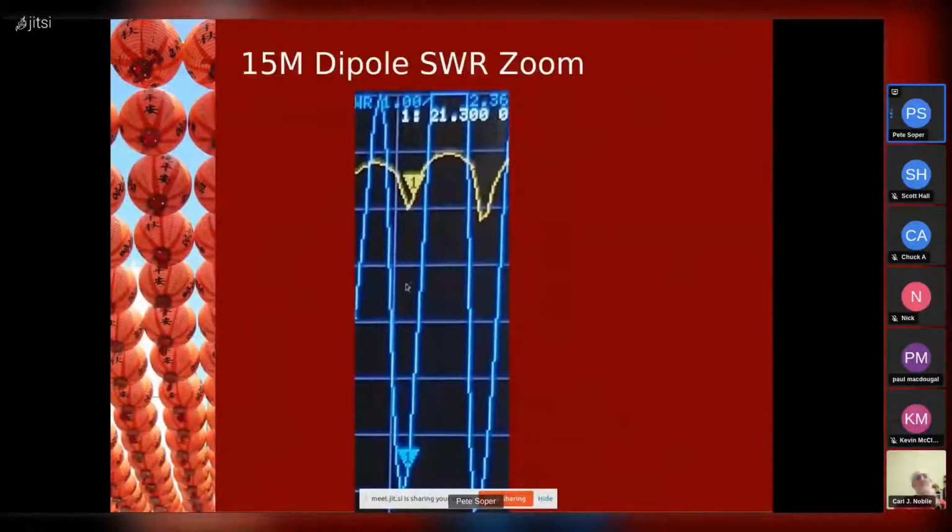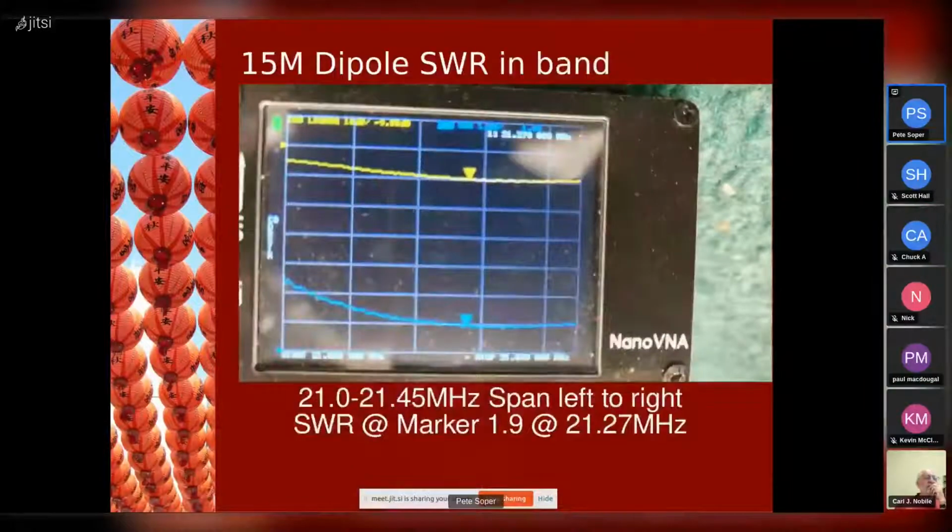So here's a zoom, just a magnification of that one dip, to try to express how narrow the area of interest to me is. This is the same setup, but the start frequency is 21 megahertz and the stop frequency is 21.45 megahertz. So this is the entire 15 meter band spread across the whole device.